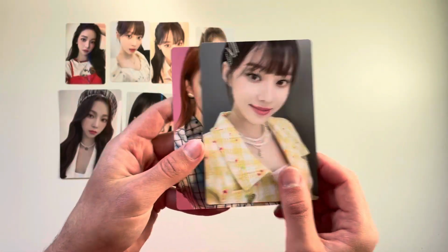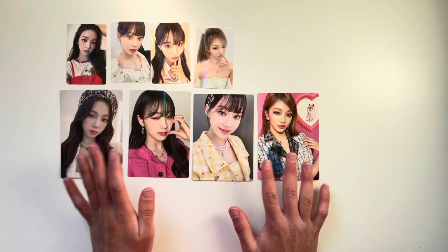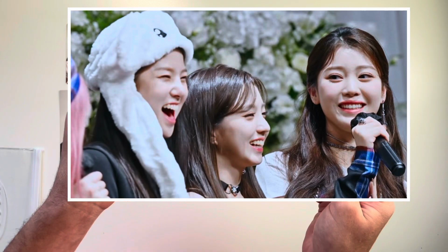And then we have Winter's. So cute. Oh my god, I'm obsessed. And then Ning Ning's. Oh my gosh. Wait, that was awesome. These cards are so gorgeous. And then it looks like we got some stickers in here. So here's the first one and then the second one.